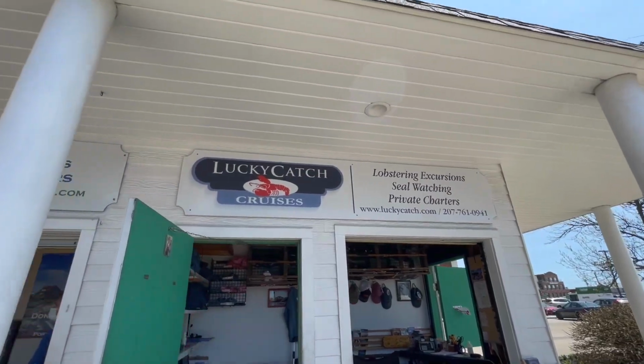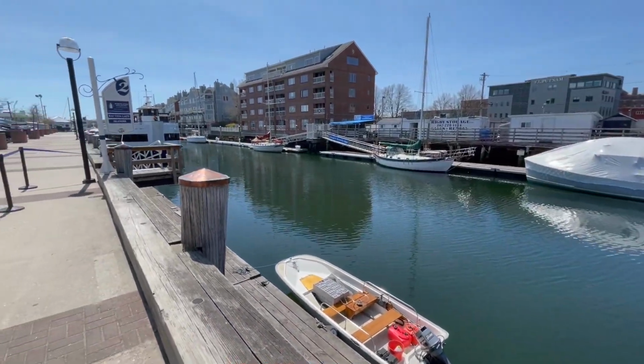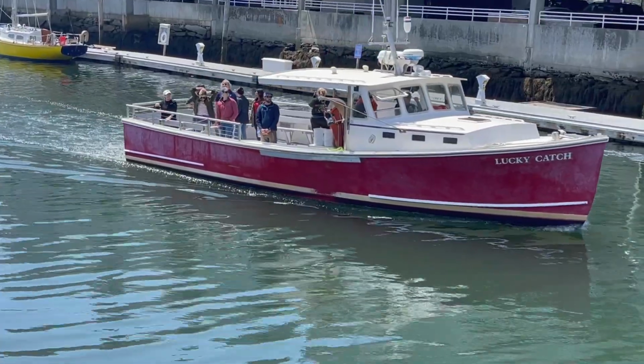We've signed up with Lucky Catch in Portland's Casco Bay to see what lobstering is all about. The tour is about 90 minutes long. That must be our boat.